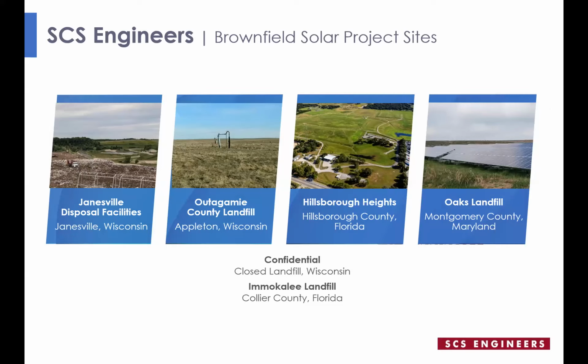Okay, so SCS, about half of our company is involved on landfills or solid waste projects. So we work on literally hundreds of landfills across the US. And so when solar became popular for installation on these landfills, obviously we were there and ready to take advantage of it. I'm just throwing up a couple of examples to show that there's sites in Wisconsin and Florida and Maryland and different places. And we're going to talk a little bit about the Oaks landfill here in just a minute.